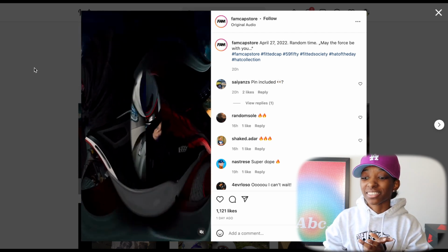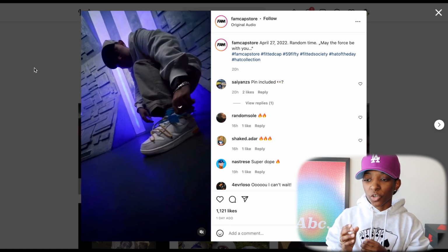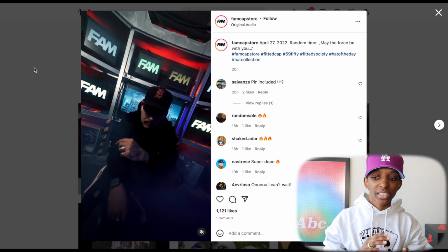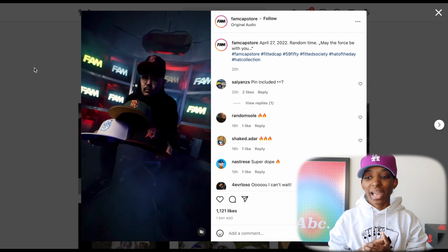These are some nice hats. As y'all can see, the Seattle Mariners is like a gray with a blue UV, and it has some blue accents on the front logo as well as inside the side patch, and a blue New Era flag as well. The Detroit Tigers, I guess, is the dark side or whatever it's called on Star Wars, but you have the red accents on the black hat.